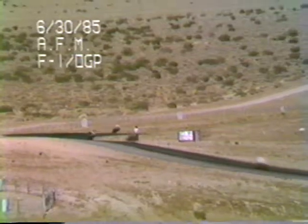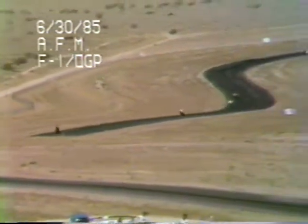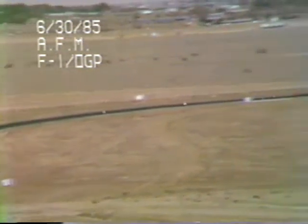Glover still out in front. Here comes Oliver, right on the rear wheel of Glover, and it looks like we're in for another 8 laps of exciting action here as we come down to the final 2-wheel event of the day, coming around turn number 8. Oliver stalking Glover all over the racetrack.